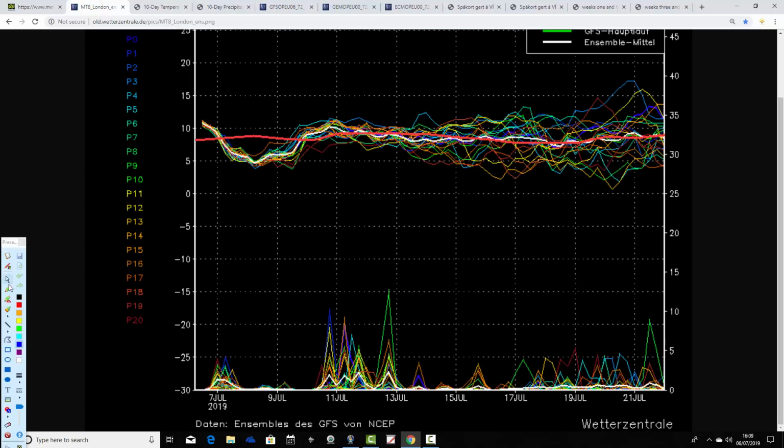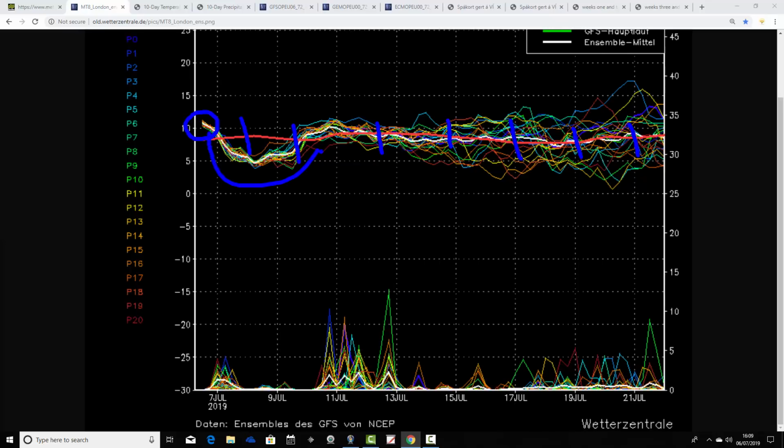GFS upper air temperature and precipitation ensembles for the next couple of weeks. The red line here is the 30-year upper air temperature average. We're starting off very close to average for today, and we're going to go a bit cooler than average in the next 2 or 3 days. Then we're going to see things warming up over the early part of next week. Overall, though, not deviating far from average at all. Not a huge amount going on from a temperature perspective.